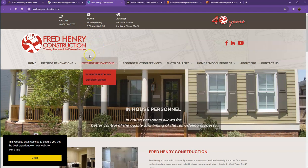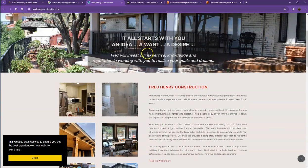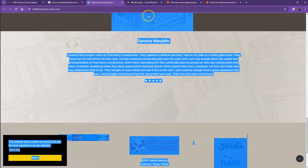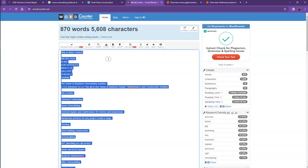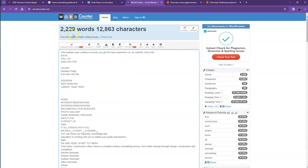So for their website, they also have their logo at the top, their company's information. They also have good photos and good amount of contents. Let's go ahead and take a look at how many words they have on their homepage. So for their website, they currently have 2,229 words, which means they've already exceeded the goal of 1,500 that Google is looking for, and they're already being considered by Google as a trustworthy website.